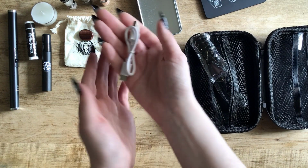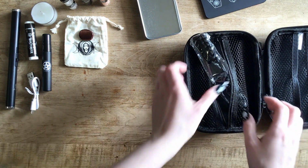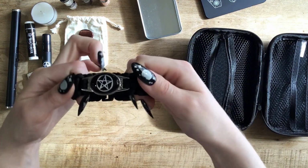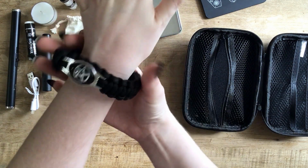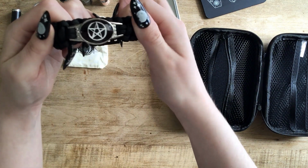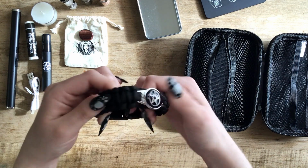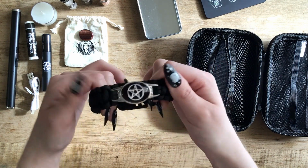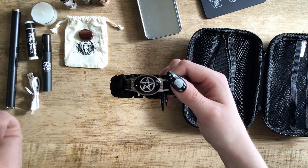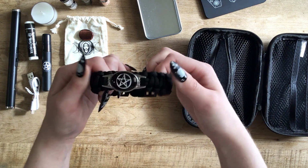Well, looks like here's the USB charger for the lighter. Oh, neat. I've got really small wrists, so that's gonna be super big on me. But that's okay. That is cool. And I love how masculine themed this box kind of was. It's paracord, I believe is what that's called. And if I'm ever wrong about naming something or if I'm not sure what something's called, feel free to either correct me or let me know in the comments.